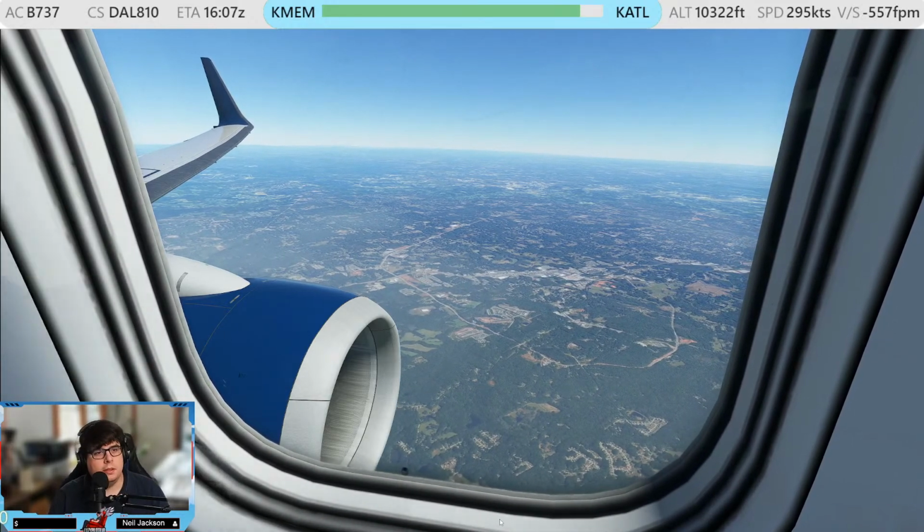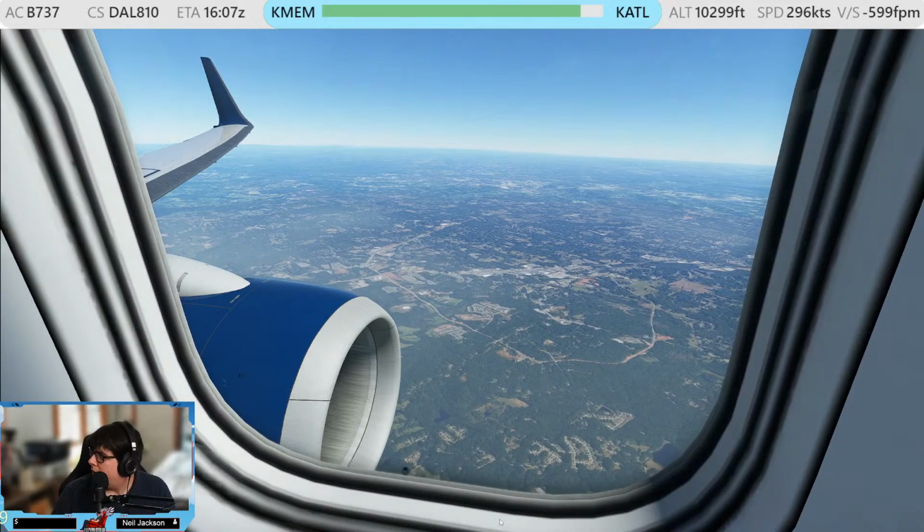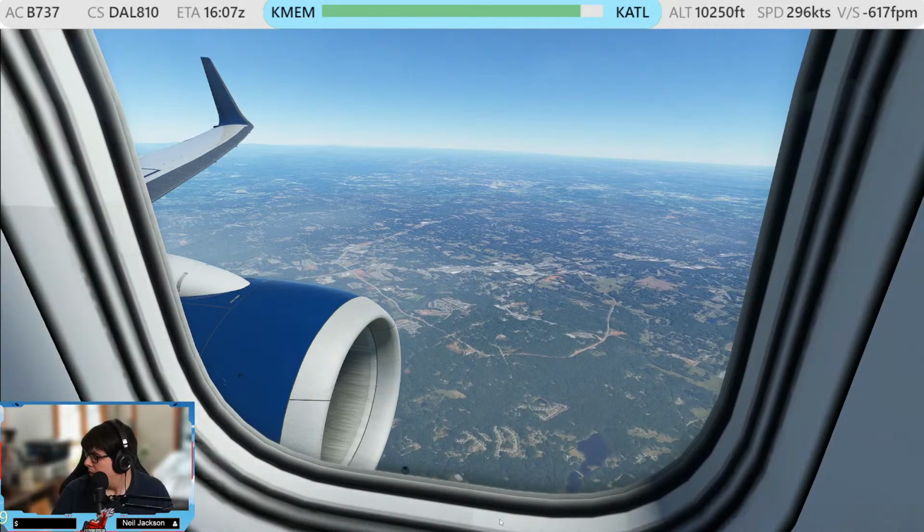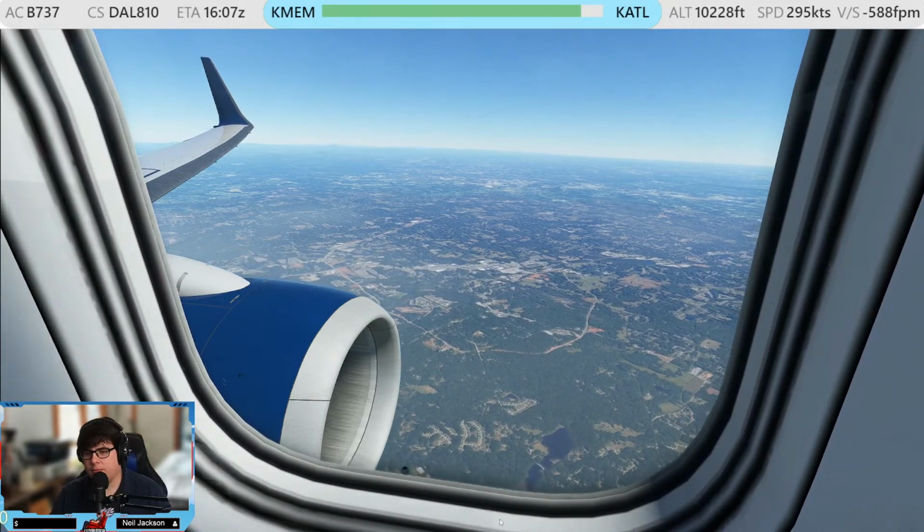Nothing much to see here. Still descending. We're indicated airspeed of 240 still, so we're holding that good. Be on the ground about 5 minutes.